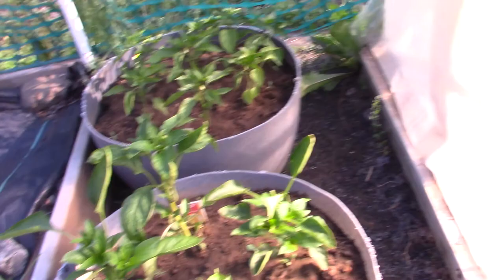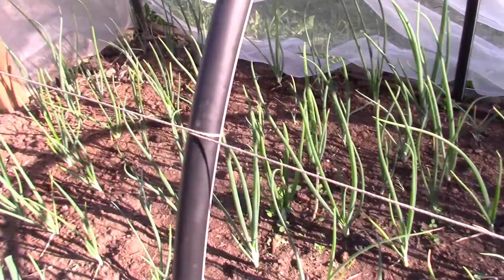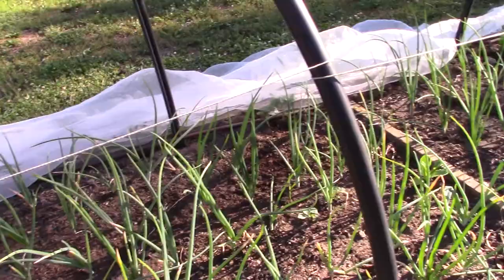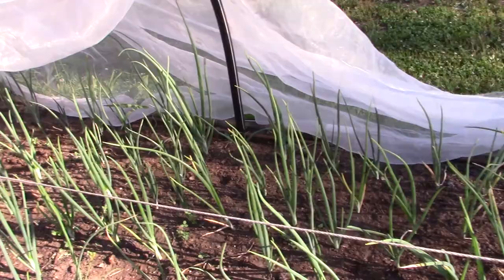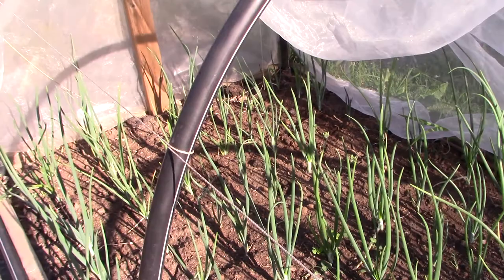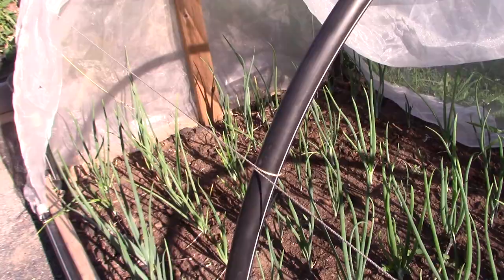Onions doing okay. Nothing really too exciting. The only thing that is exciting about this bed is the lack of weeds compared to the other bed. And again, I attribute it to the last 2 years this bed had weed guard on it because we were growing broccoli and Brussels sprouts. So we definitely have to rotate our weed guard. We'll definitely keep the weeds down.